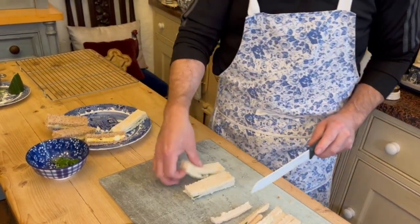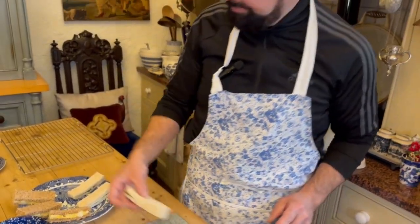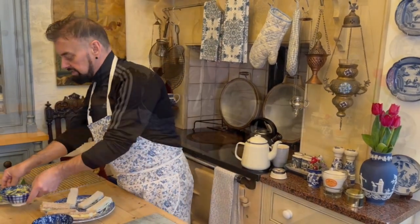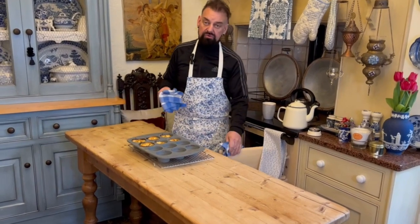There we are, and you can see the lovely flecks of green from the cucumber. I keep the skin on the cucumber, I just give it a good scrub. Okay, so that's our sandwiches ready. We're not going to waste the crusts, we're going to give them out for the birdies and let them feast on the crusts. Okay, so 25 minutes has passed, and the quiches, if only you could smell them.